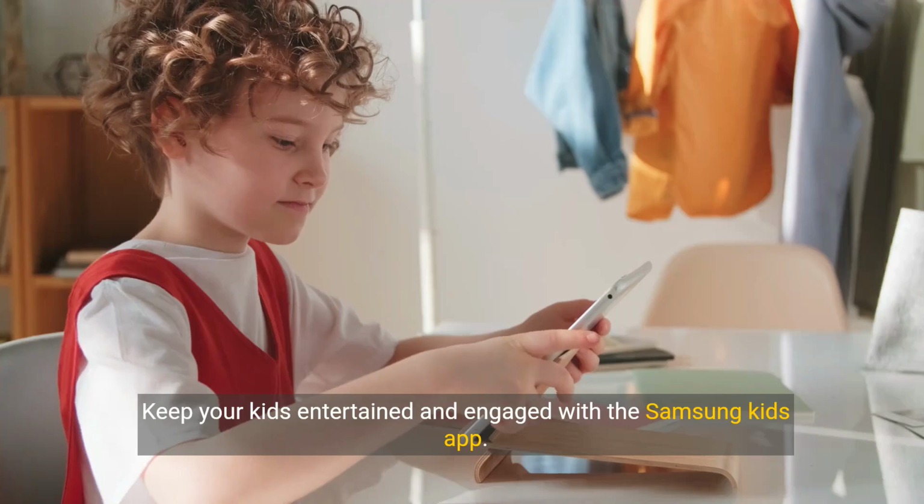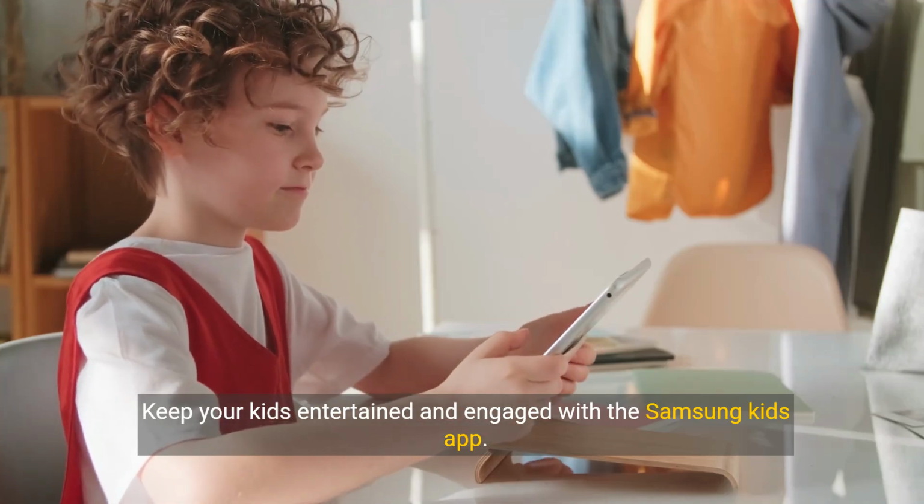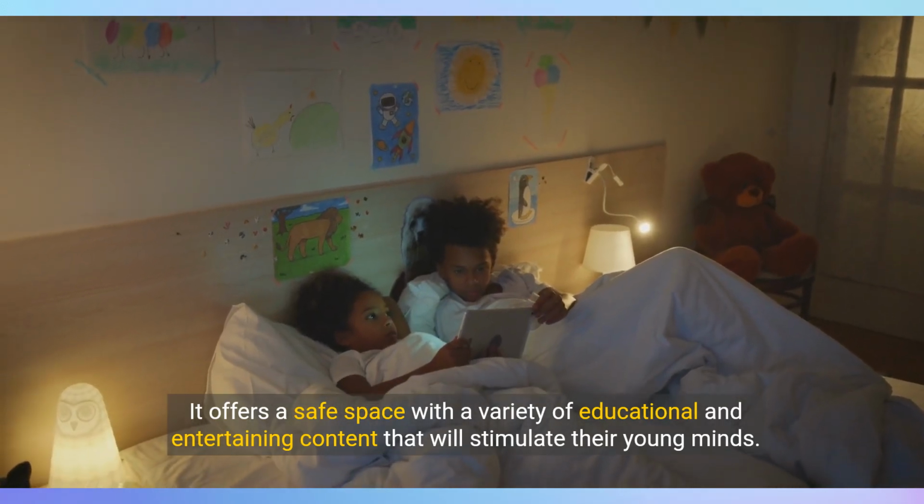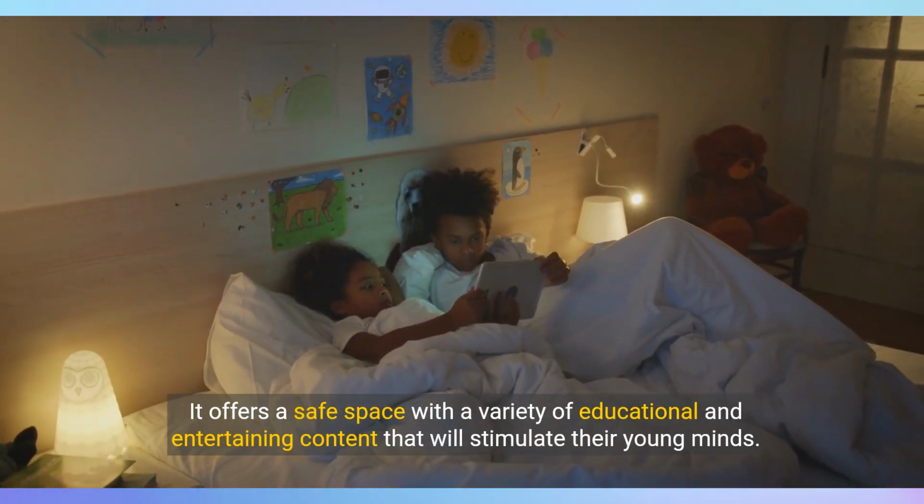Kid-friendly fun. Keep your kids entertained and engaged with the Samsung Kids app. It offers a safe space with a variety of educational and entertaining content that will stimulate their young minds.